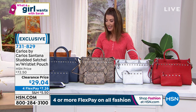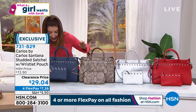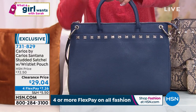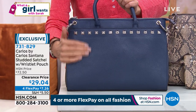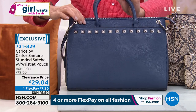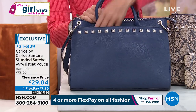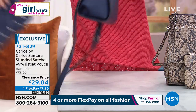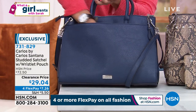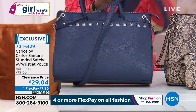And it is a nice, big, roomy bag. Let me show you the size and the wonderful structure, the lightweight material, which gives you the look and the feel of genuine pebbled leather. Rockstar pyramid silver tone studs give it that little designer edge. There's double rolled handles. There are pockets on the front and pockets on the back. So you've got nice full size pockets, and look at the size of this. 13 by 9.5 by 4.5 inches.